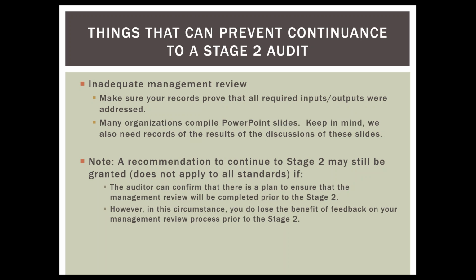Another item that can be a concern is the management review. The management review meeting is a very important part of the quality management system. And we're going to be looking for evidence that all of the required inputs and outputs have been addressed. Now, we have clients that prepare PowerPoint slides. That's great. That's absolutely a good way to show that you've addressed the required inputs. But PowerPoint slides in and of themselves don't necessarily represent what was discussed within the meeting, what was agreed to within the meeting.